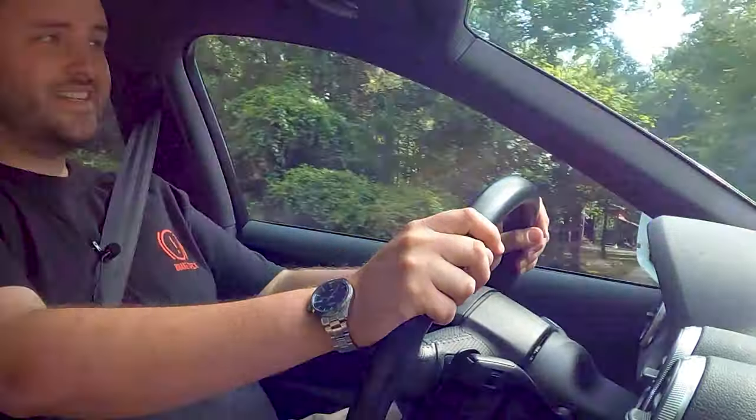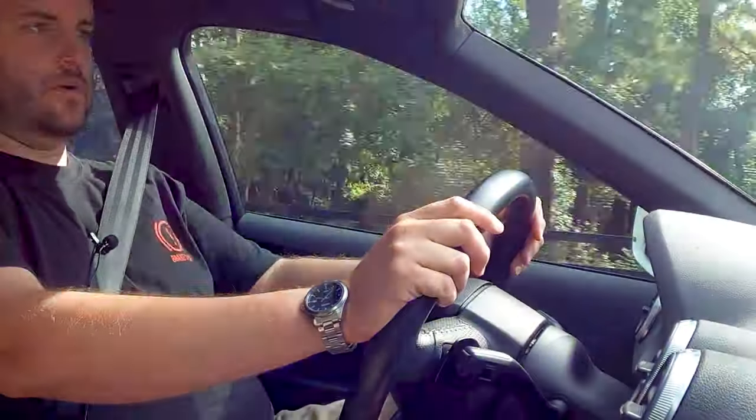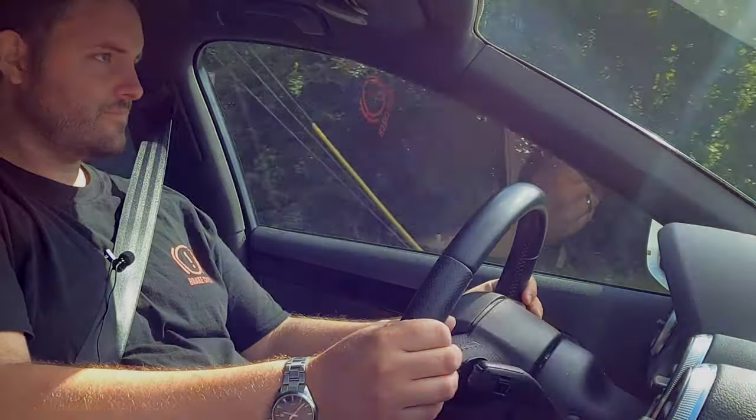Some highlights of this car is that it is German. If you don't get that, go drive a German car that's well set up. You'll understand it right away. Get in a Ford Focus from 2010, or even a new Ford Focus, and get in this, and you'll know the difference immediately. Now, around town, it feels like a rocket ship because it is geared so low.